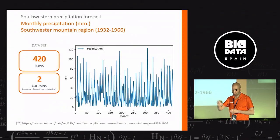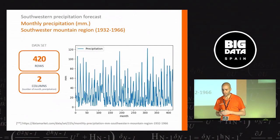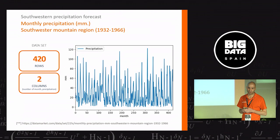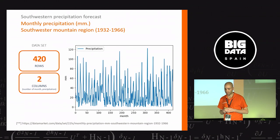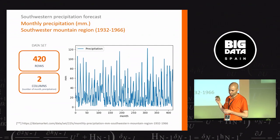Now, we would like to show you a very, very simple example. This is a public data set, the Southwestern Precipitation Forecast. It contains the monthly precipitation in liters per square meter of the Southwestern mountain region between 1932 and 1966. This is a very small data set, just 420 rows and 2 columns, the month and the precipitation. Here we have the data displayed.